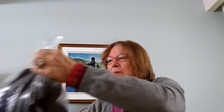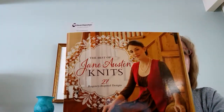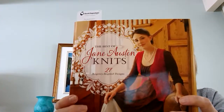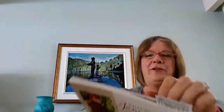I wanted to show you something. Last week I was talking a little bit about some of the hand spun that I've done and looking for projects destined to become something. And I wanted to show you this book that I got probably 2-3 months ago now. It's the Best of Jane Austen Knits, by Amy Clark Moore. I just love this book. It's got a lot of very classic designs, I think, and very reminiscent, of course, of that period of time.